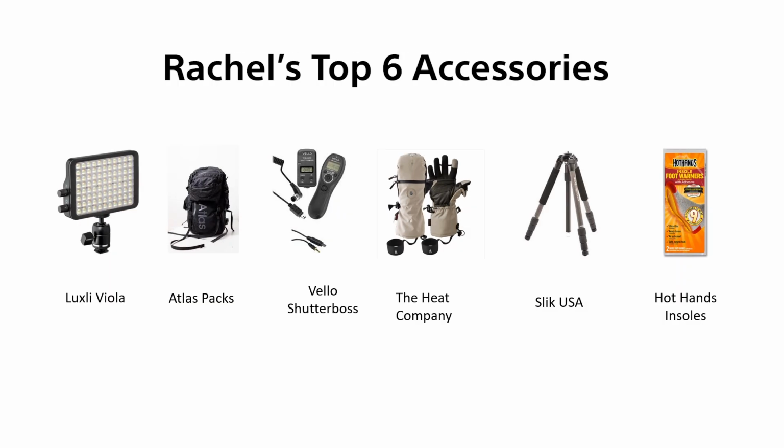Aside from that, all of this stuff I can recommend. I have an Atlas pack that I absolutely love for travel and for hiking. The way that they're designed, they keep the weight really close to your back, and that gives me more balance, and I just feel more nimble when I'm trying to climb up a mountain. So they're also great for travel. Highly recommend that. And as many of you know, I'm a longtime supporter of Slik USA tripods, really good quality tripods and amazing customer service. So do check them out if you're looking for a new tripod.